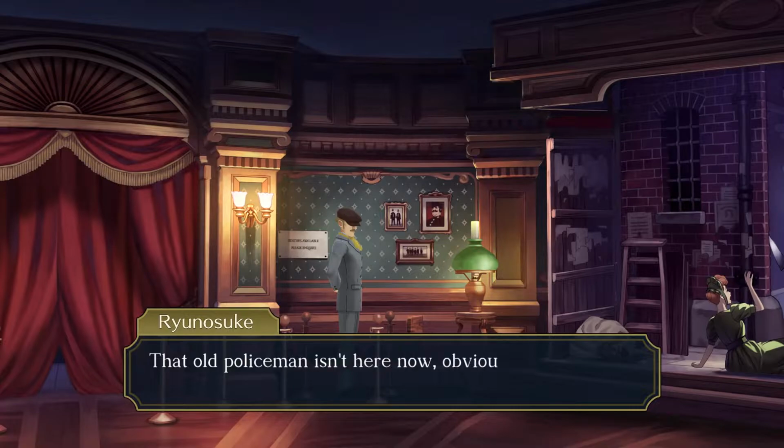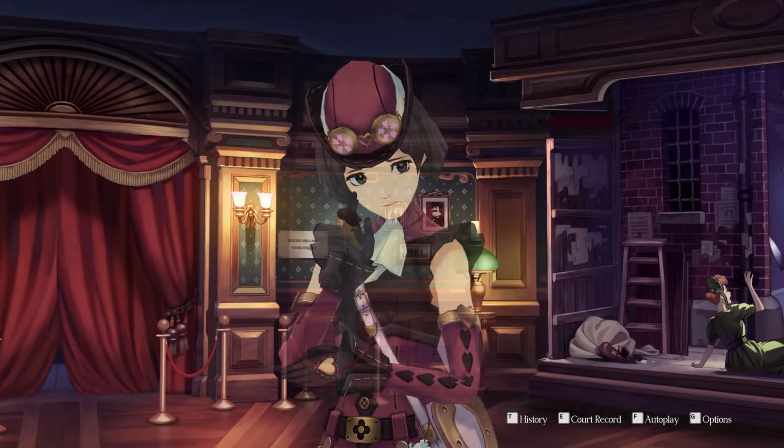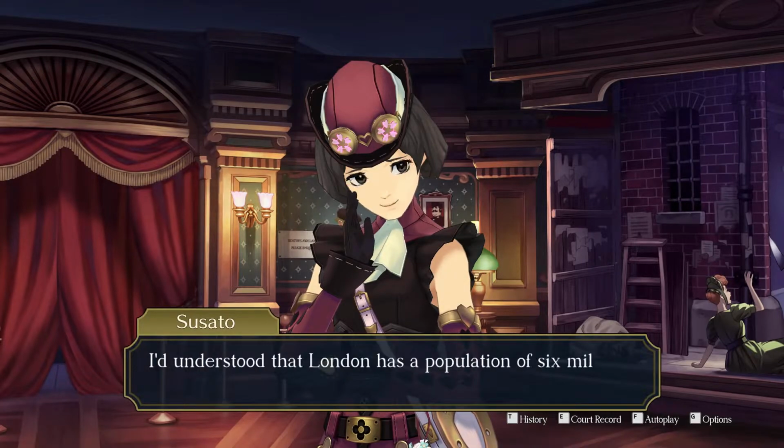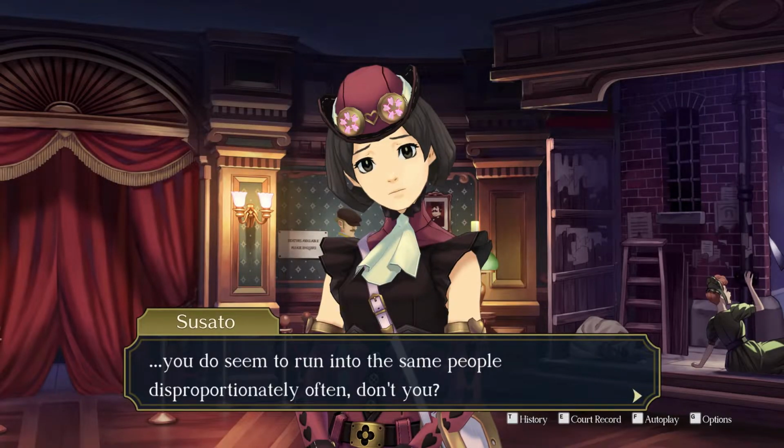That old policeman isn't here now, obviously. I still can't believe he just happened to be on the jury, though. I've understood that London has a population of 6 million people, and yet, you do seem to run into the same people disproportionately often, don't you?